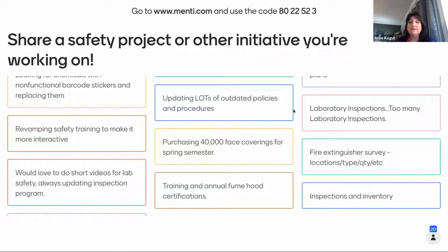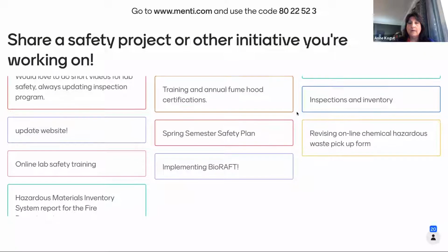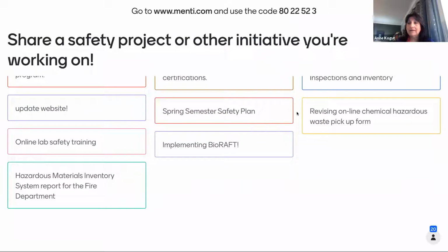Now, one thing that we did do when people came back to their research spaces is that they had to have an updated chemical inventory. They had to make sure everyone was trained. We used that as a requirement for them to come back on campus. And we were just still trying to gather all that information.